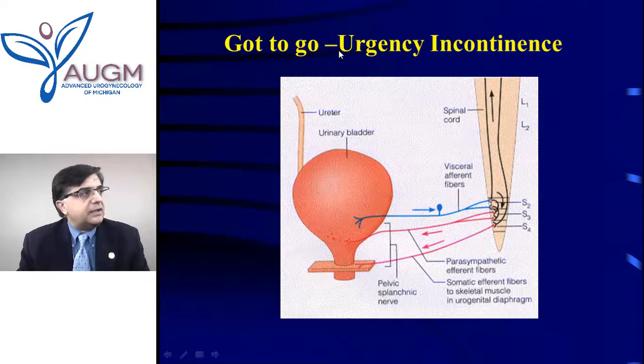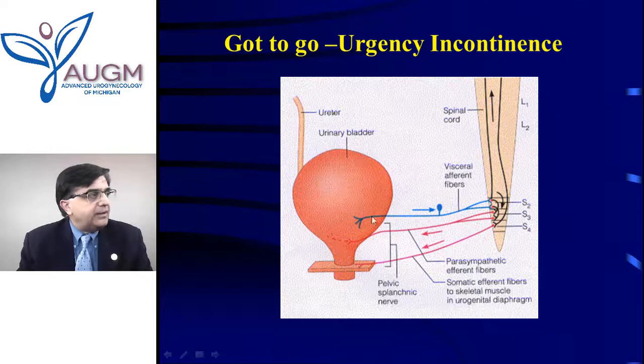The urgency leakage is that gotta-go feeling where you have the desire to go and urine is coming out. That's typically seen in a child. As the bladder is getting filled up, so this is the bladder and this is the spinal cord right here, as the bladder is getting filled up by these ureteric tubes, there's a signal that goes from the bladder to the spinal cord that says, I gotta go. But there's an immediate signal that comes back to the bladder that says, all right, go. And then the child empties the bladder in the diaper.